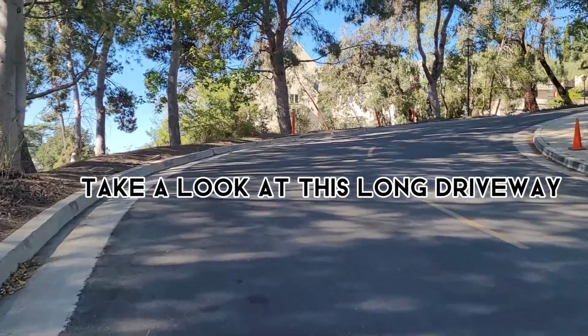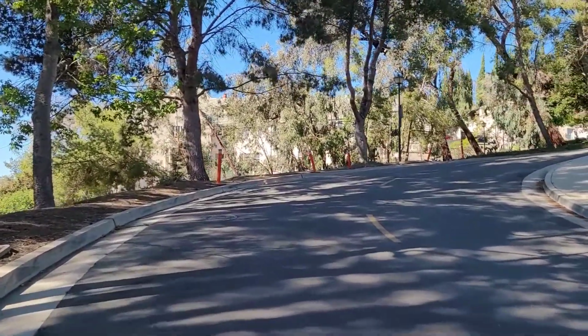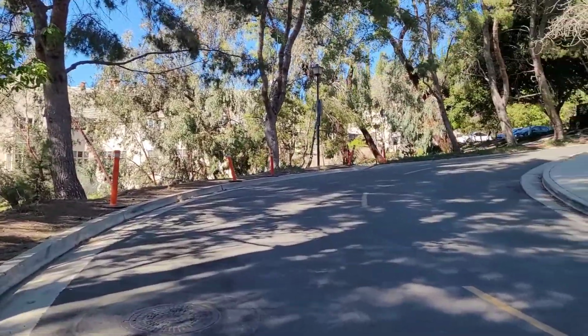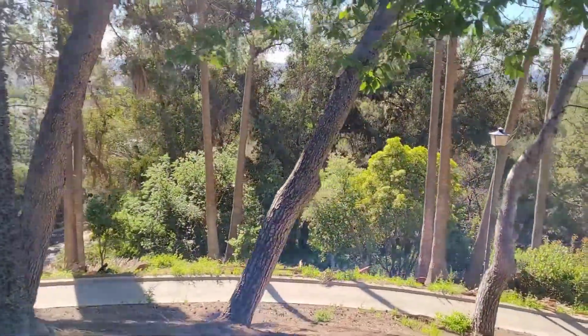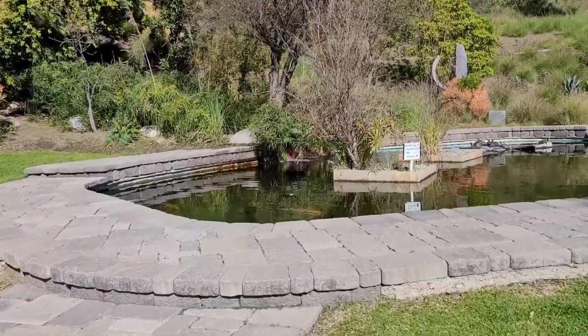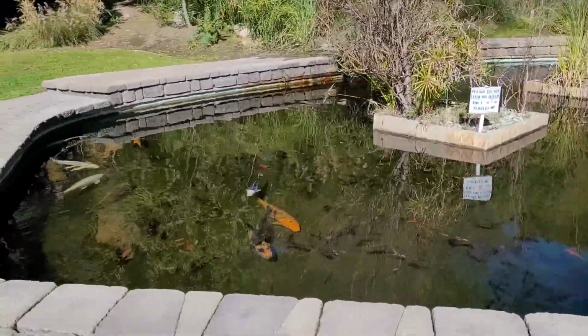So I'm gonna take you guys to go see the Greystone Mansion. Keep in mind that somebody actually owned this and lived here as their main residence. It is huge, huge. Imagine waking up in the morning from your house and stepping out to your huge backyard.